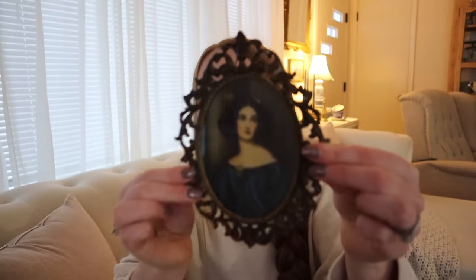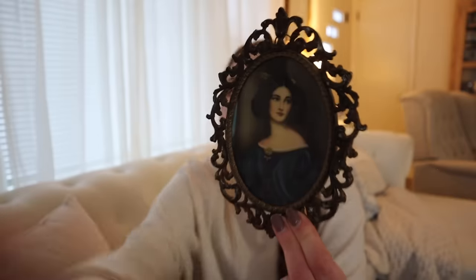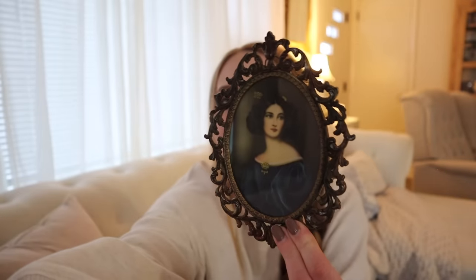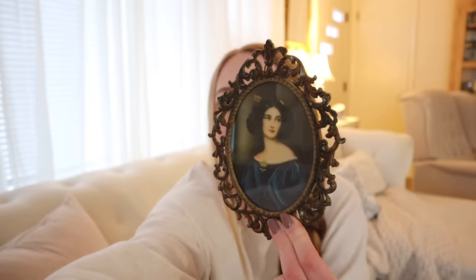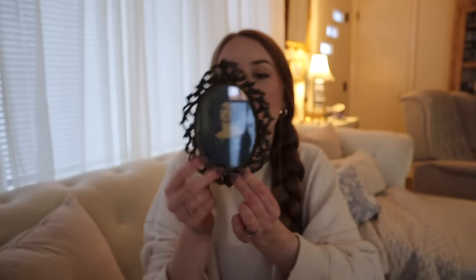And then the next find was so exciting. I found this beautiful framed piece here. And how gorgeous is she? It's starting to get dark out, so I apologize for the dark lighting. But how incredible is this frame? It was $2.50, and I just love her.